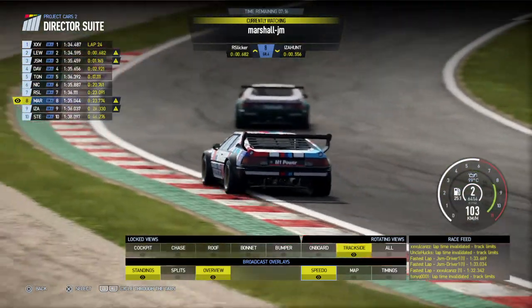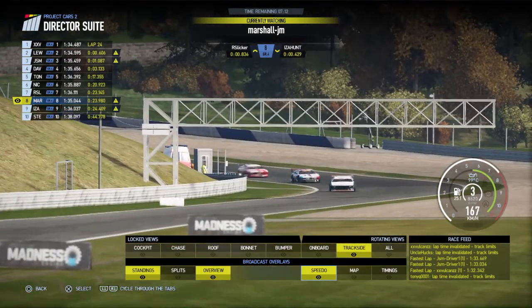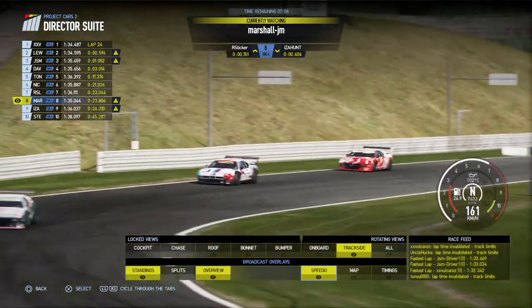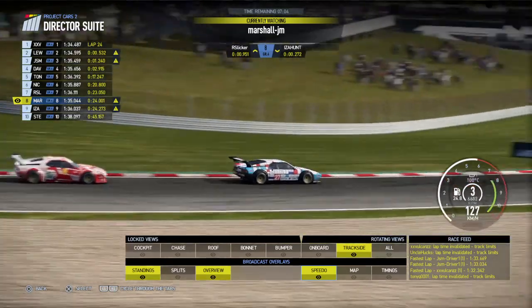Just have a look, the guys at the back are getting close here. Yes, Marshall has seemed to manage to make the pass on Isa. So shame we missed that. The 3 of these have a good little battle here.